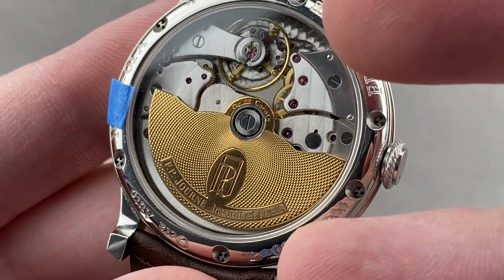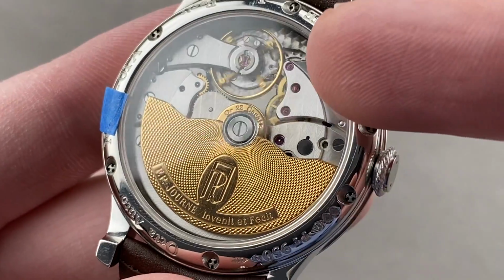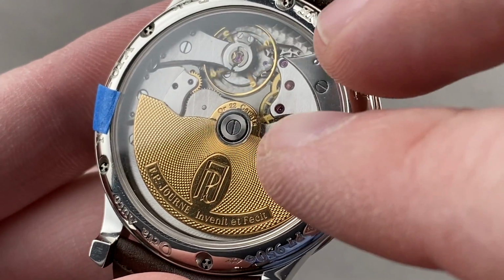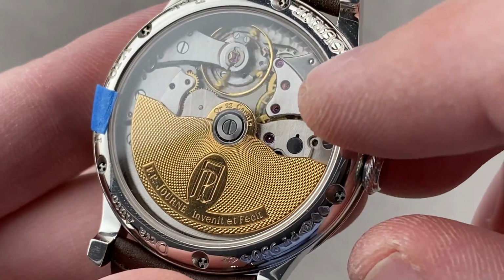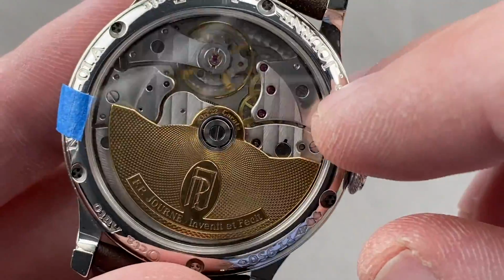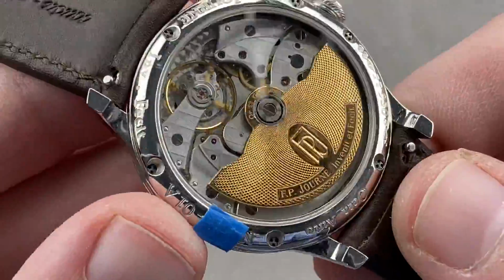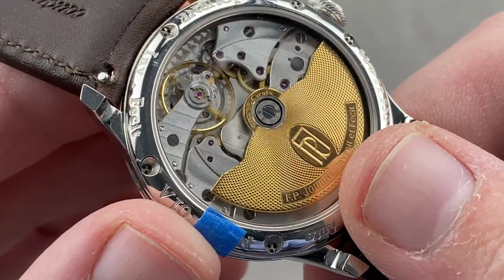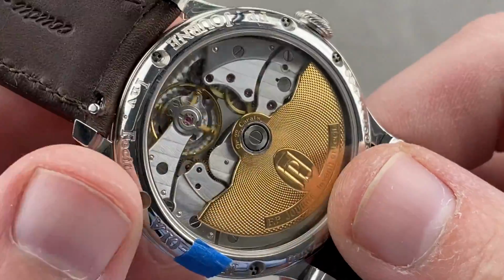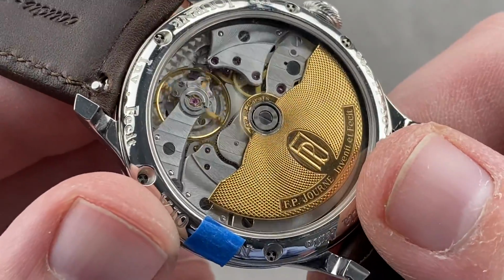Now, the movement's adjusted in 5 positions like a chronometer, and it has a free sprung balance for better precision of adjustment as well as better shock tolerance. It beats away at 21,600 vibrations per hour, and as you can see, it's a handsomely made movement, though as with most FP Journe and, for example, Audemars Piguet and Jaeger-LeCoultre calibers, it's a combination of manual finishing and mechanized finishing, with the result overall being quite pleasing.